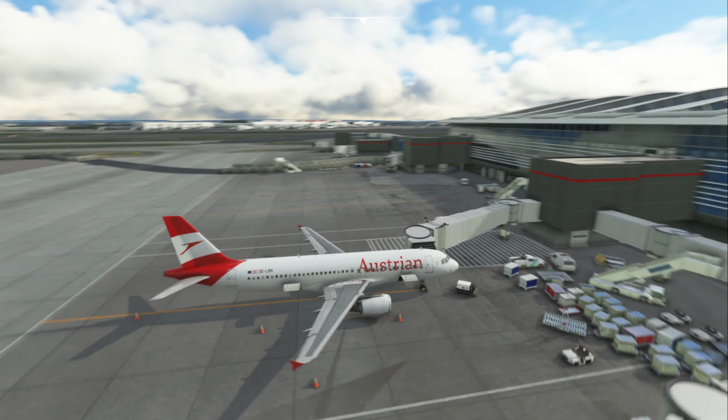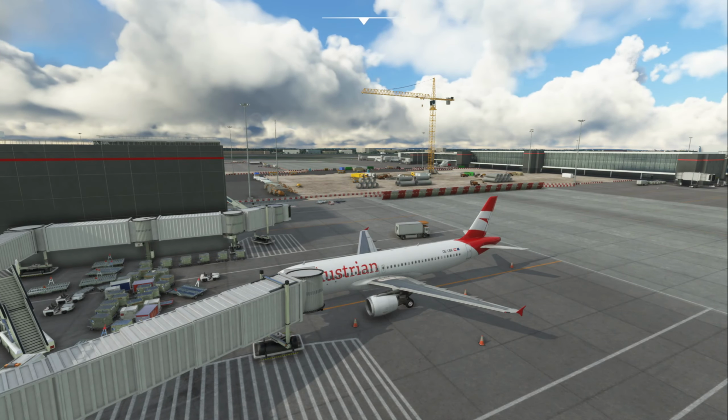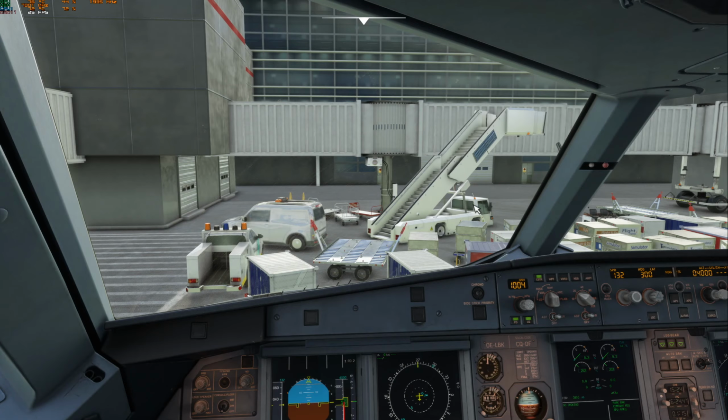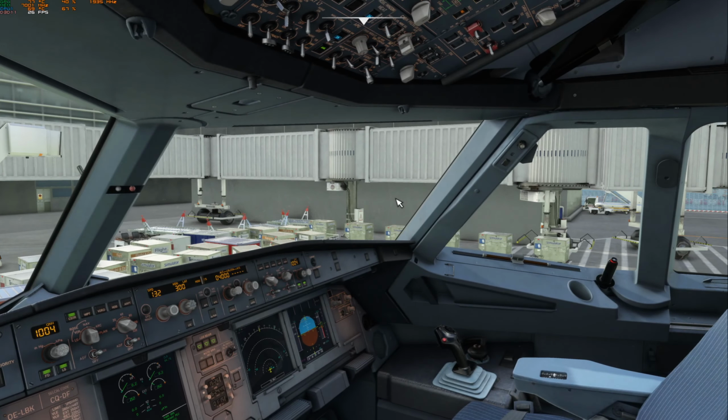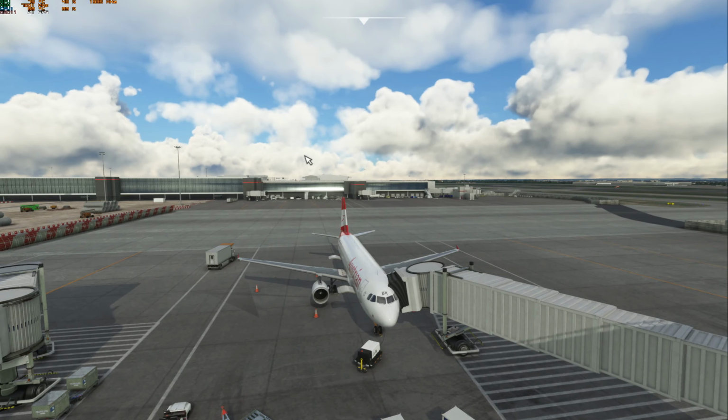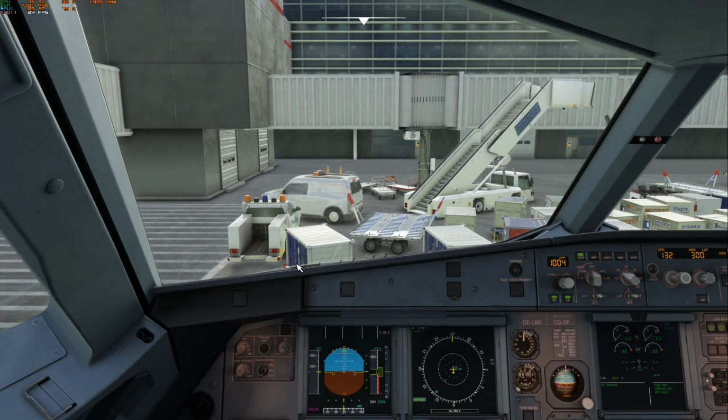and hopefully not too much of a performance hit here. I mean, there has been a bit, but I've flown Frankfurt to Heathrow, so those are probably the two worst airports from Asobo, and you can see I'm getting about 25 frames per second in the Fenix A320 with the update and everything. So there we go. Lovely. Toodaloo.